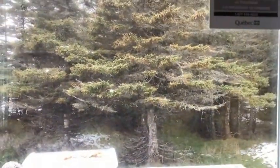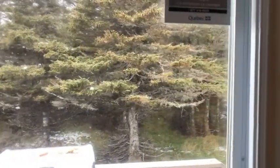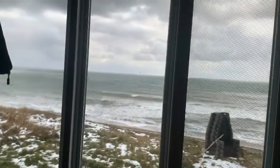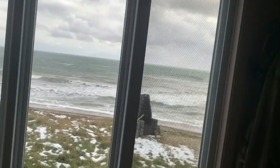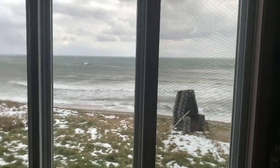It's nice too, the fact that there's 3 camps here and it's solid woods between them. You can't see the other camp unless you go up to the road and walk or go down the beach. You're not going to see the other camp. So that's nice. Anyway, that's it for now.